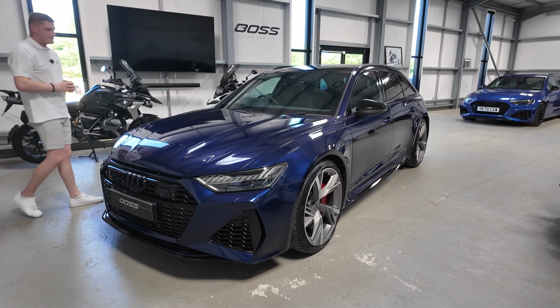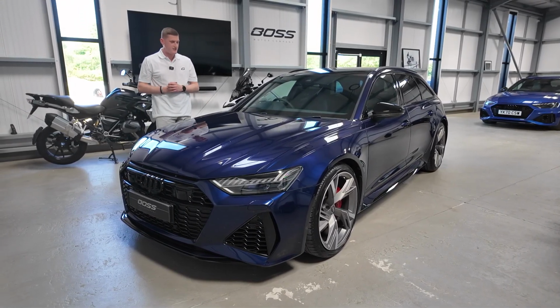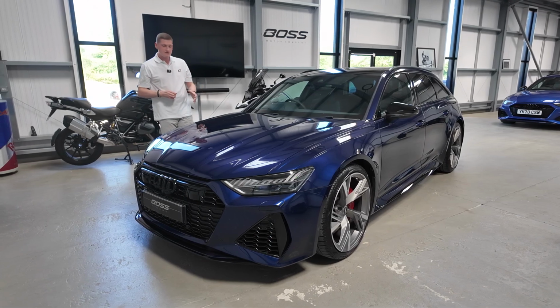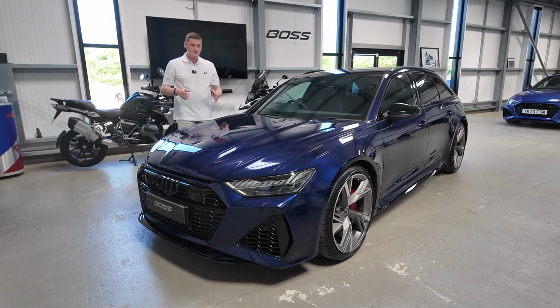My name's Ben, and today we've got this beautiful 2021 on a 21 registration Audi RS6 Vorsprung to talk you around. It's a very special car for a number of reasons. It's one owner from new, which obviously is very nice.